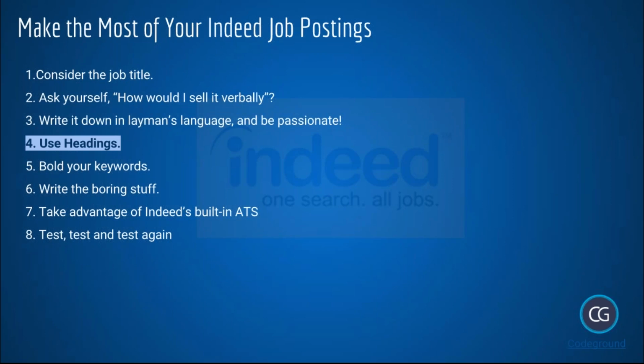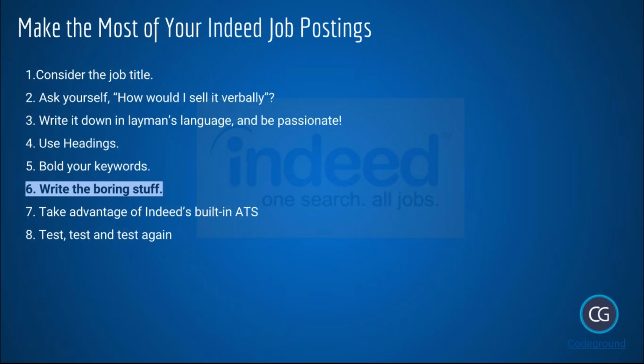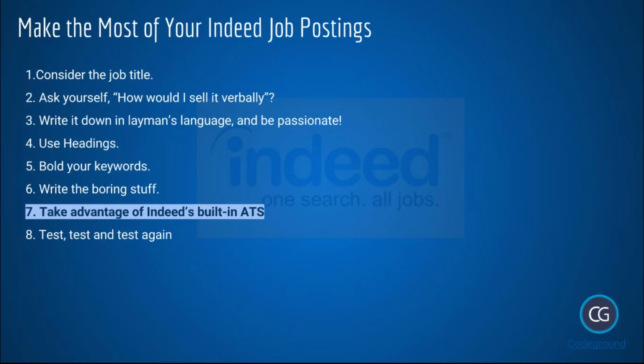Use headings. Headings are a great way to structure your job ad and provide an easily readable format for job seekers. Never underestimate the power of headings. Bold your keywords. Highlighting the most important keywords and points in your job spec will improve your applications. Write the boring stuff too. Sell your candidates the opportunity first and then reinforce it with the key details later.